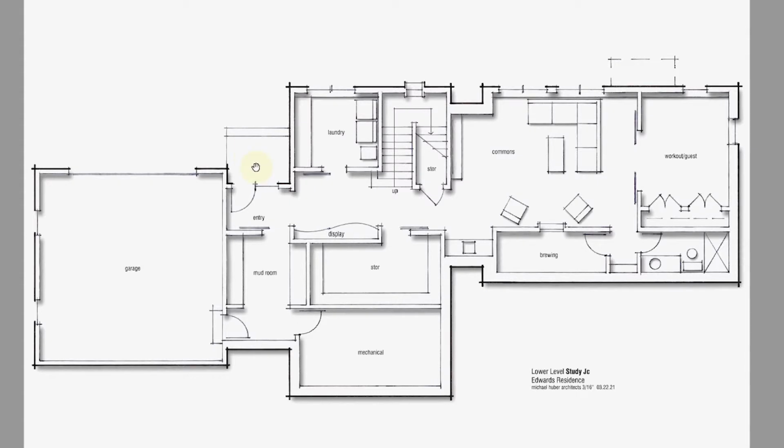Let's take a look at the lower level. The lower level generally matches the footprint above, but the entry is actually here because, as you'll see in the massings, there's some grade change. In this concept, it was the entry, which is really the main greeting area, maybe with some cool artwork or display space. A mudroom, again with maybe a cool sliding door, and another cool sliding door here for a storage room.